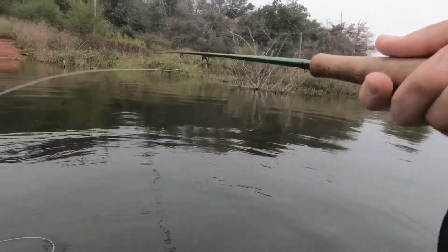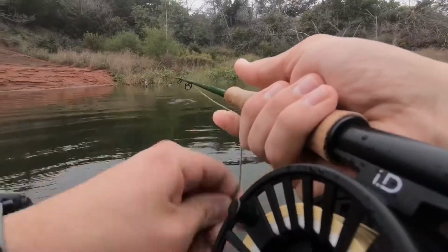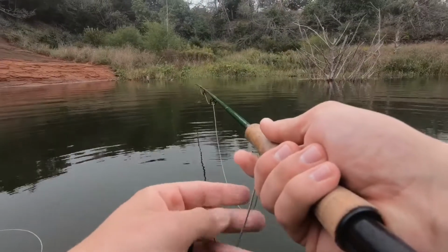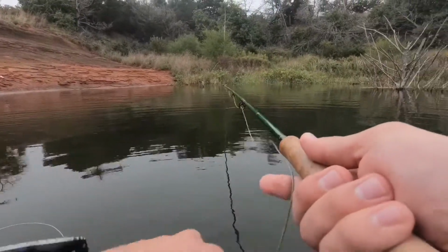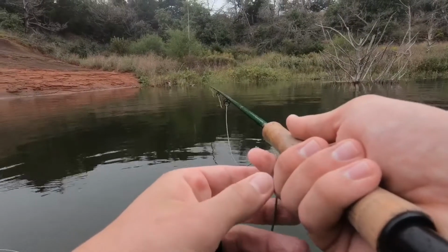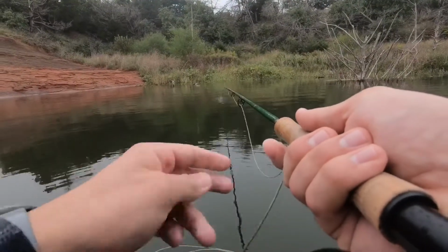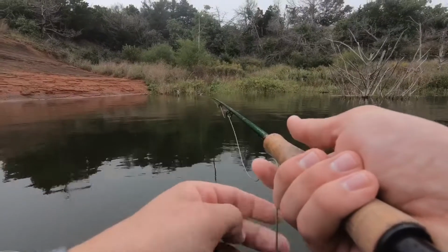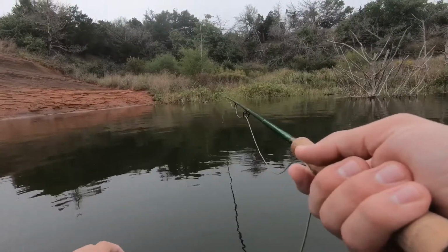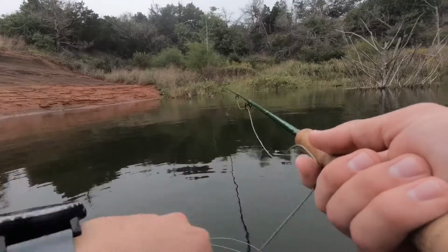And I've seen activity on the surface, but just not a ton of it. Every once in a while, you'll see one bust, which makes me want to keep throwing this popper. But I'm not sure.